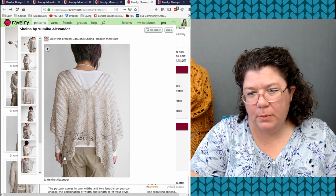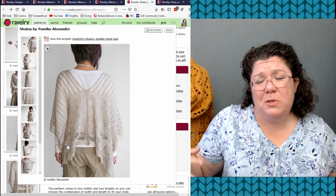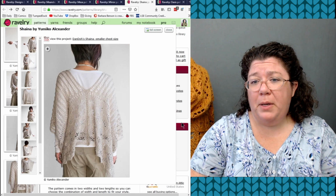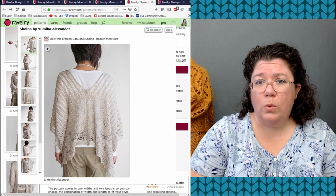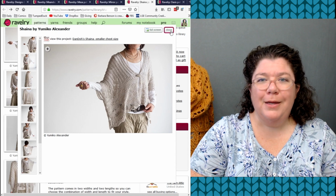And I'm guessing we probably seam on the side to make it like a full garment. But I guess if you didn't want to, you wouldn't have to seam those sides and it'd just be a poncho. But it's just beautiful. I could totally see myself wearing that like all the time.